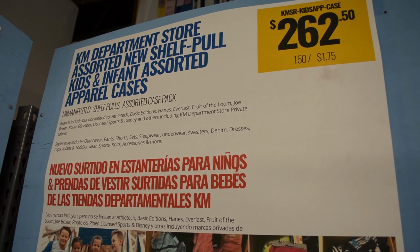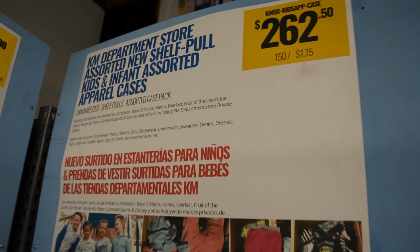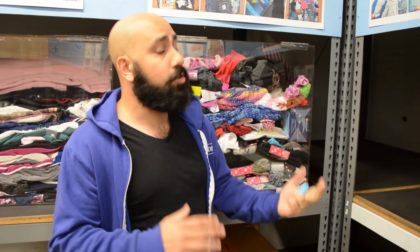These are unmanifested, so you don't know exactly what you're gonna get in there, but you're gonna get an assortment of kids clothing from this particular department store. And some of the brands you find are Hanes, Everlast, private label brands, Disney, Fruit of the Loom, and so forth. But I said, let's get right to it.